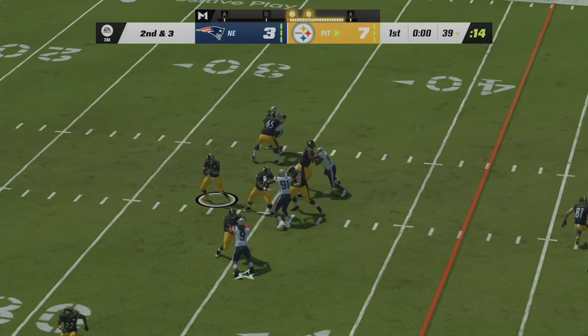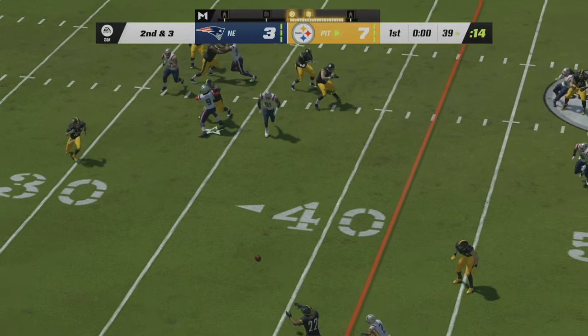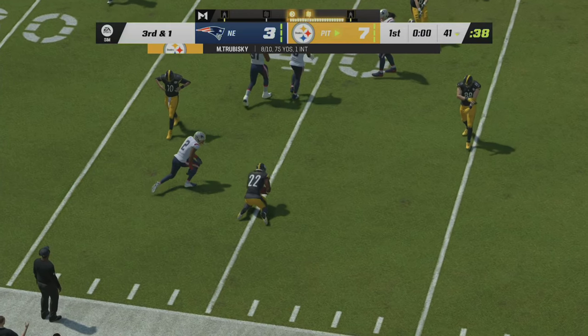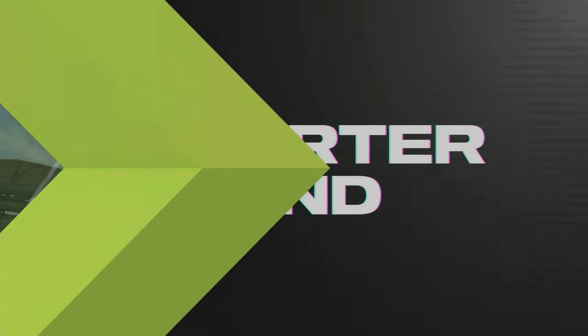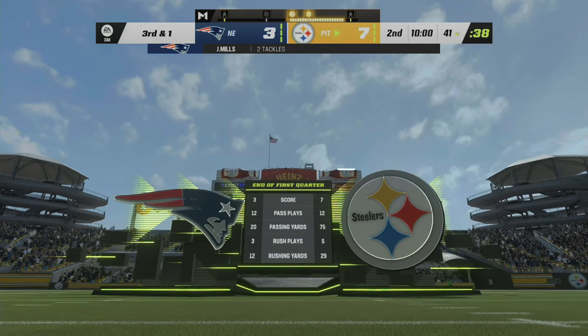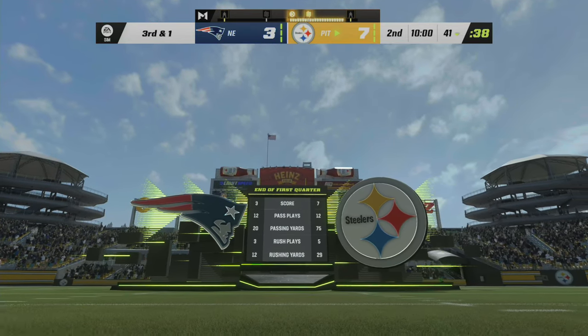From the 39, Trubisky. That swung out wide to Harris, and he'll be taken down as that will take us to the end of the first quarter of play. After one, it's 7-3, the score on EA Sports.